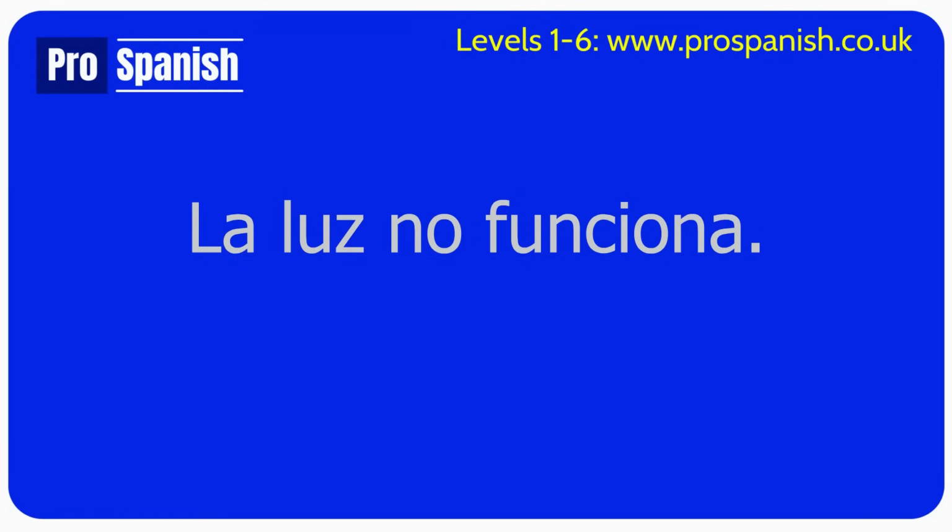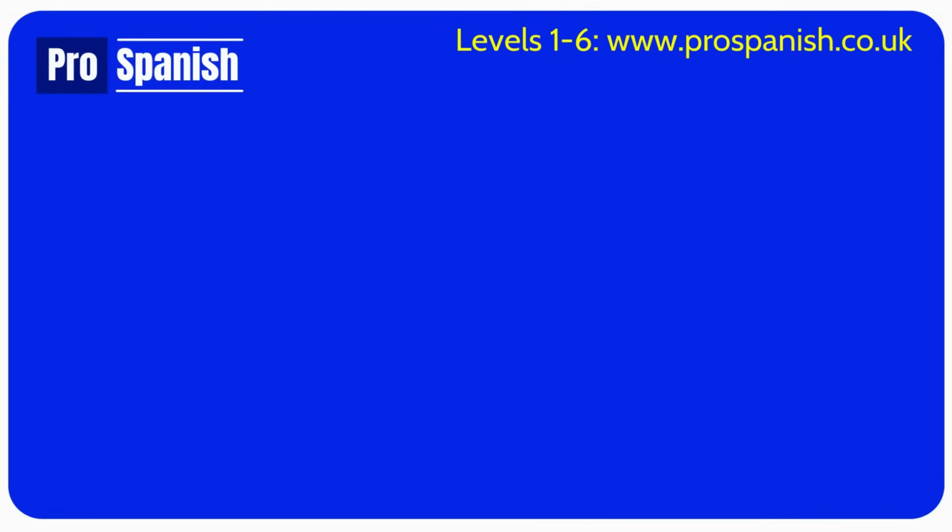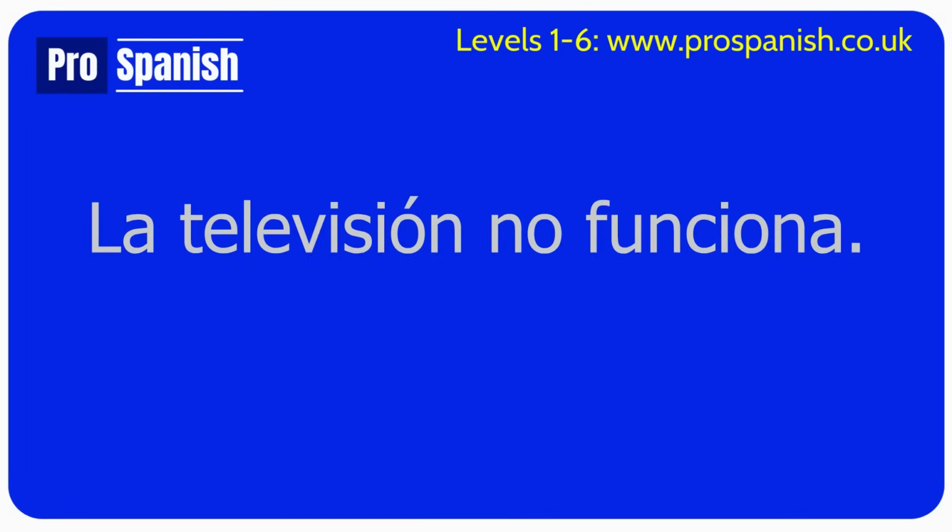The light doesn't work. If la televisión is the television, the TV, how would we say the television doesn't work? And if you're new to ProSpanish, then just make sure that you pause the video to give yourself a chance to process and work out the answer to the question before you hear it and see it on the screen. La televisión no funciona.